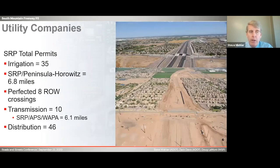So SRP, a lot of permits with SRP. We had 35 irrigation permits. We did have a segment through Baseline area that we had Peninsula Horowitz also, so we got to work with them and get that through. So between the SRP and Peninsula Horowitz irrigation, we had 6.8 miles of relocation. We had some challenges on our 8 irrigation crossings on I-10. Go figure, before I was born, they apparently didn't do the paperwork right. So we got to perfect that right-of-way crossings for all 8 of those.